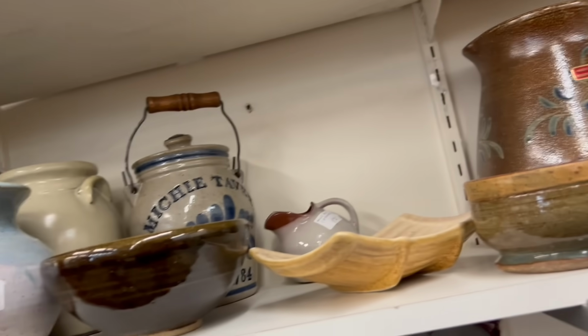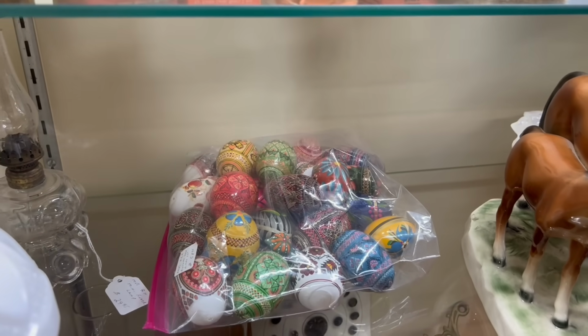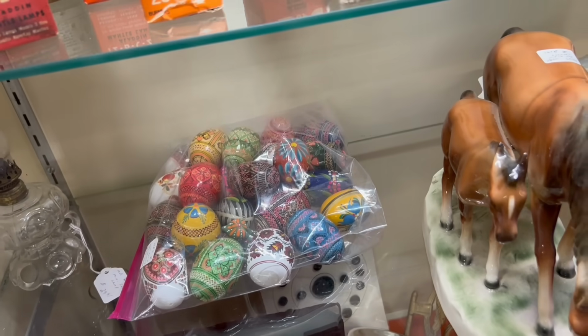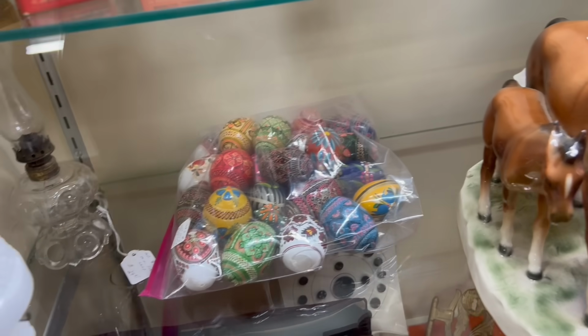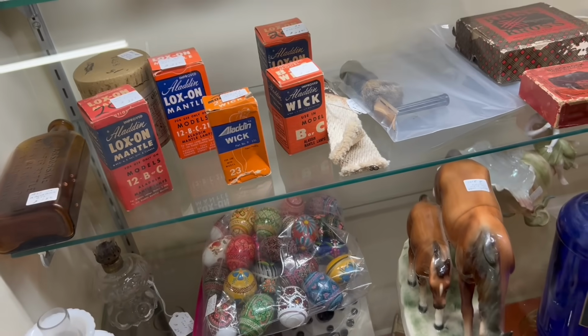Let's look at more of the pottery. Now, there's something in here that's kind of got my eye. Russian eggs. Bird slot. That's $59 and 20% off for all. That's kind of cool. That's like, what, $11 off or something? I might look at that.